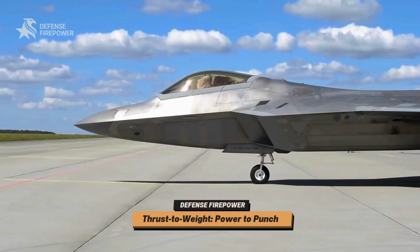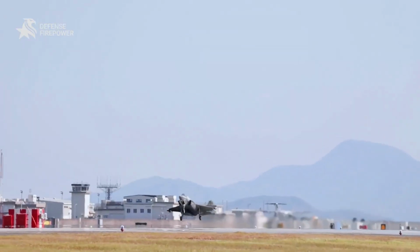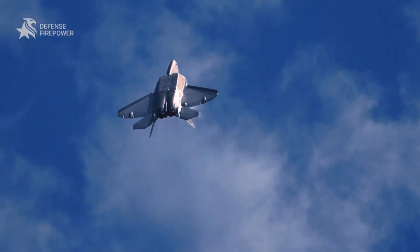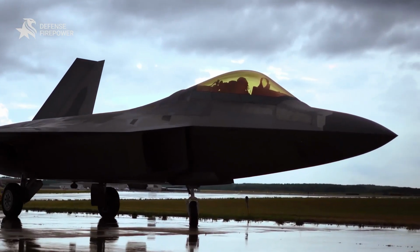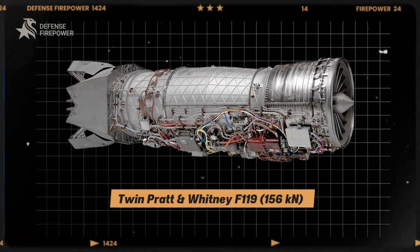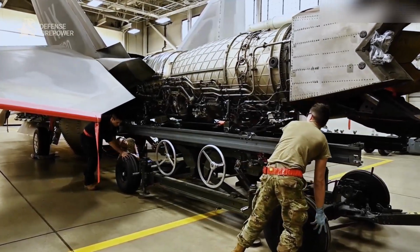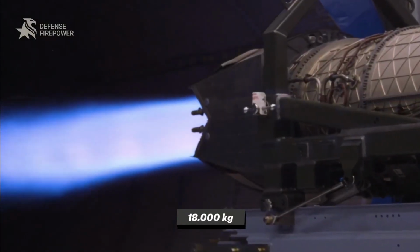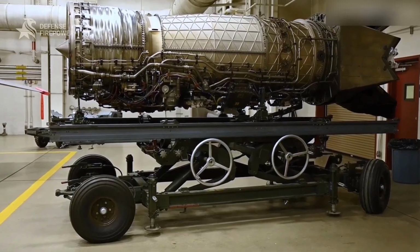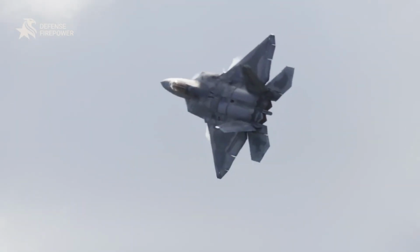Think of a jet's agility like a sprinter's explosiveness, only in the air. At its heart is the thrust-to-weight ratio, literally how many kilonewtons of push each kilogram of jet carries. The F-22 Raptor tops the podium here. Its twin Pratt & Whitney F-119 engines each produce 156 kilonewtons of thrust, pitted against an empty fuselage weight of about 18,000 kilograms. That yields a ratio comfortably above 1:1, meaning the Raptor can accelerate straight up like a rocket sled, yank into tight climbs, and reverse course on a dime.